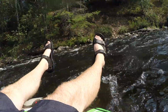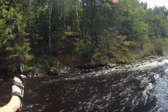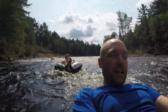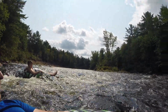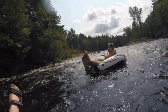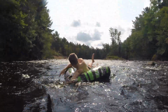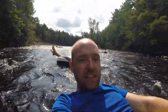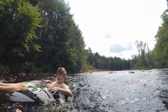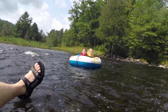Crap, Malachi! You're about to go! Al rapido! Look at Mom's going right for the rock! Good luck, Mom! She got flipped upside down. Mom's going down the worst path. Whoa, that's a whole bunch of big rocks. Oh crap, here comes a big rock. Ooh, it just ricocheted me. We just broke our butt. I know.